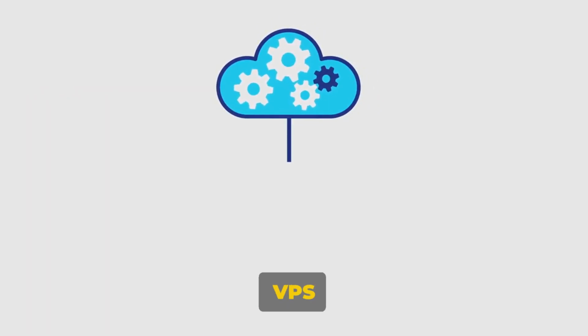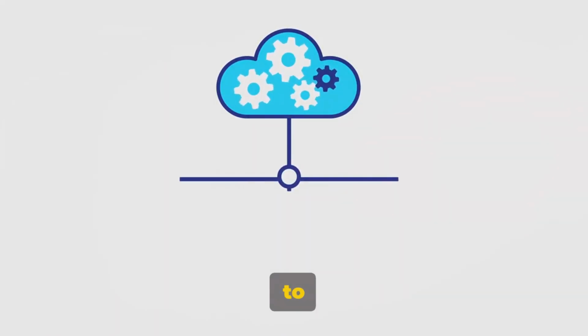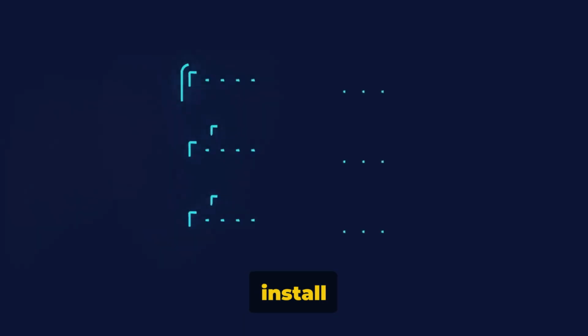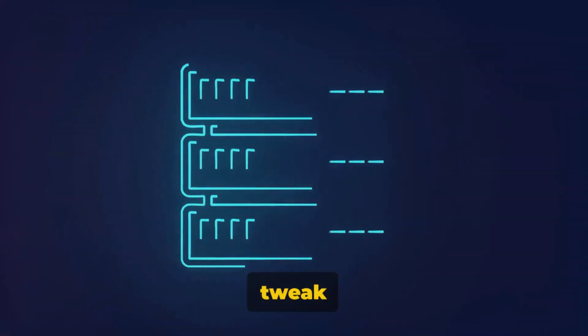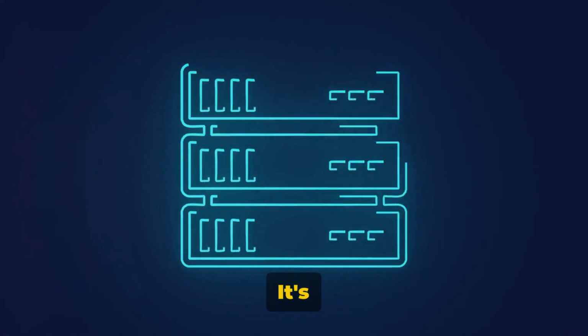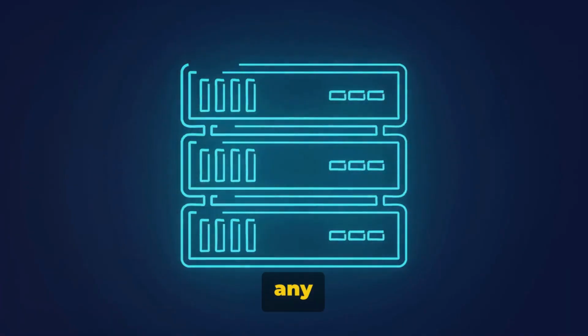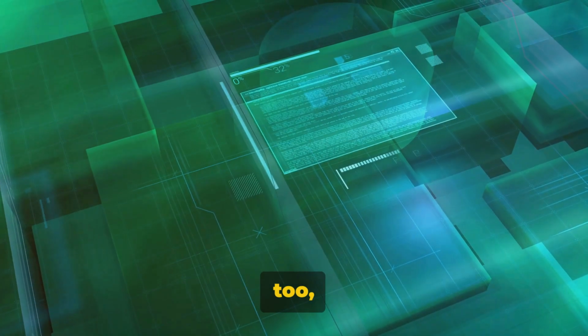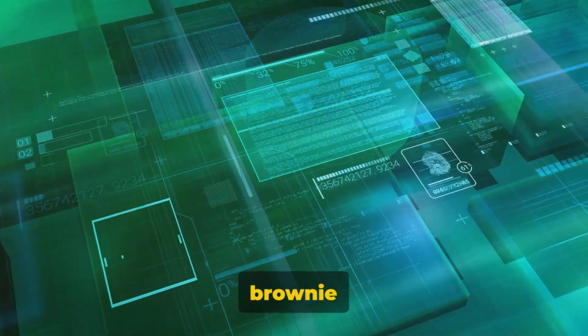Moreover, with VPS hosting, you have root access to the server. This means you can customize the server environment as you please. Install your choice of software and tweak settings to optimize performance. It's like being able to paint your apartment walls any color you like without getting a stern look from your landlord. In the realm of security too, VPS hosting scores brownie points.